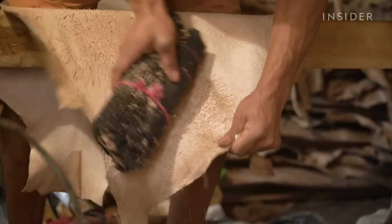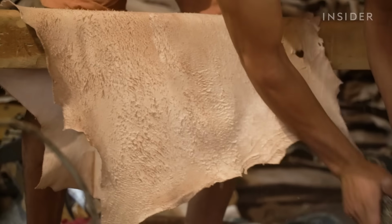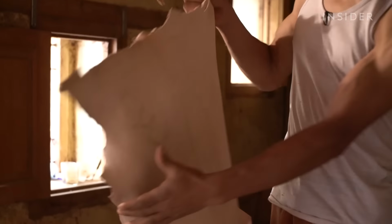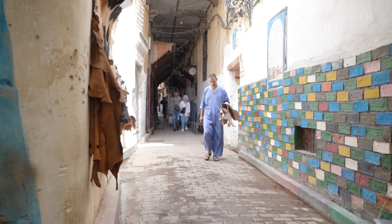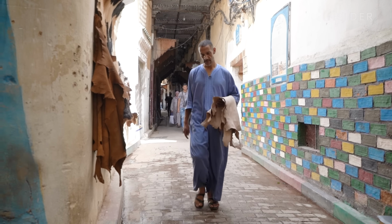He continues until the hide is completely smooth. When it's ready, he brings the finished leather to craftsmen like Mohammed Al-Helou.